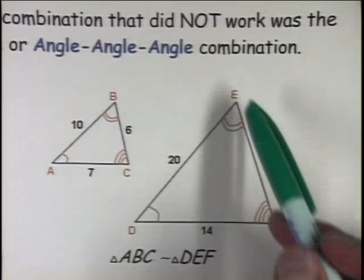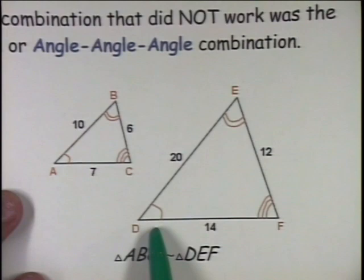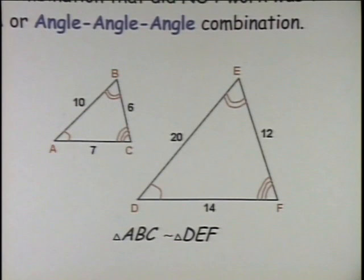Now, here's why the angle-angle-angle property was not sufficient to show two triangles were congruent. If I can show that this angle A is congruent to angle D, and I can show that by putting a single arc here, and we can see that angle B with the two marks is congruent to angle E, and angle C with three marks is congruent to angle F. So all of these corresponding angles are congruent, but it's pretty obvious from you watching on the TV screen that these triangles can't be congruent because one of them is obviously larger than the other.